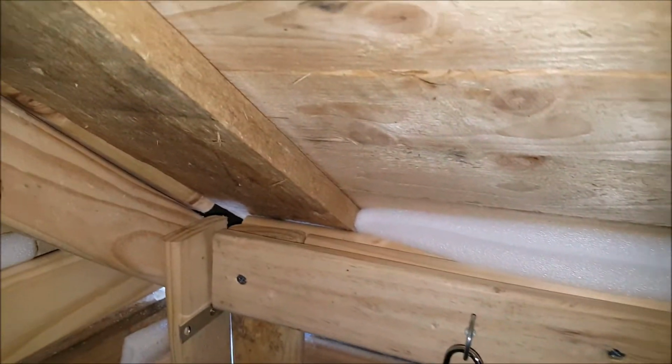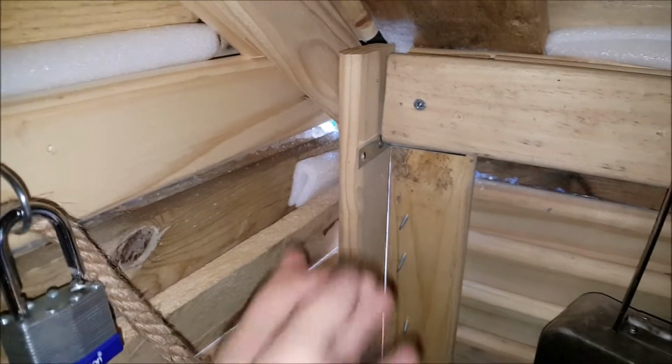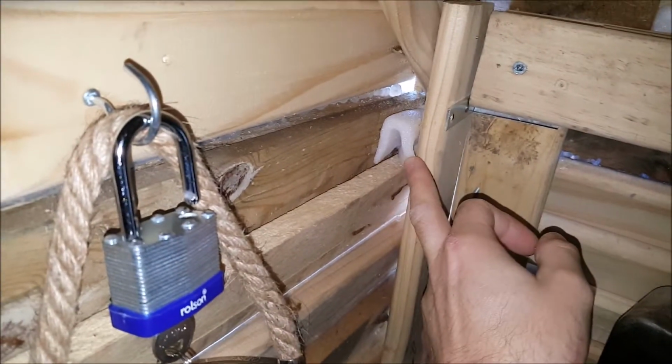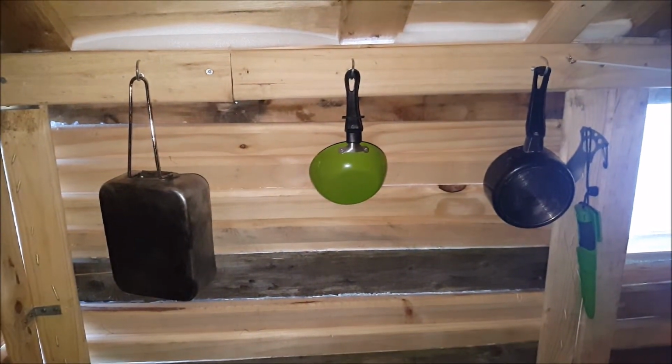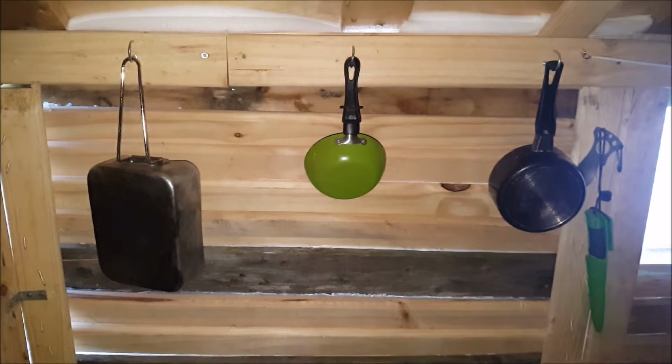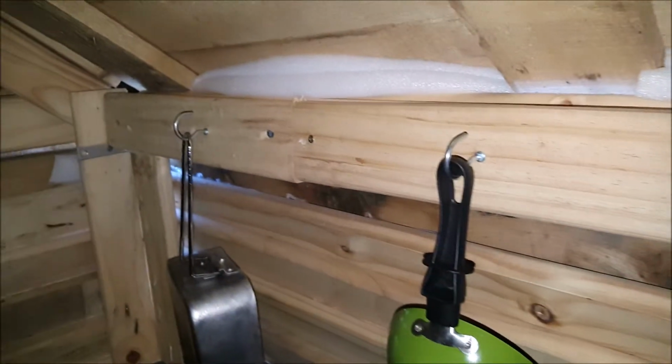There are a few things that I still need to do. Obviously there are a few holes here, and that's what it looks like from the side. As we move along, we've got a few pots and pans hooked up there, just on little hooks that you can buy online for maybe £2 or £3. So there we go, it's got a few of those set up.